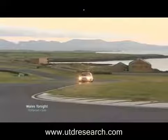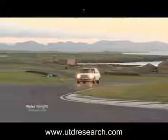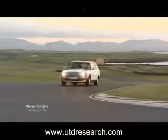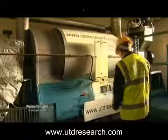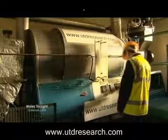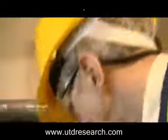This car is running on a mixture of diesel and the fuel produced from recycled tyres. It's taken a decade of research, but in the last few weeks we can reveal there's been a breakthrough. It's produced at this research unit near Wrexham. How they do it, of course, is a commercially sensitive secret, but the basics are straightforward.